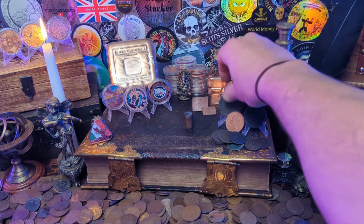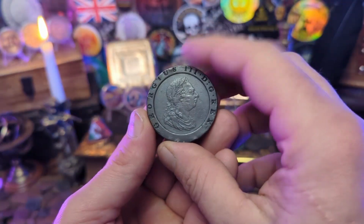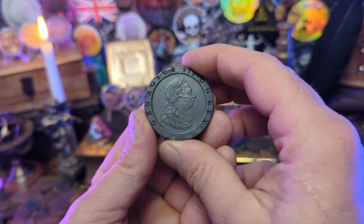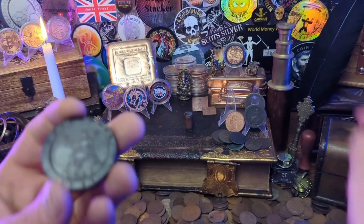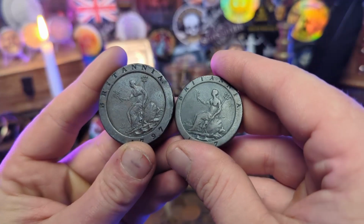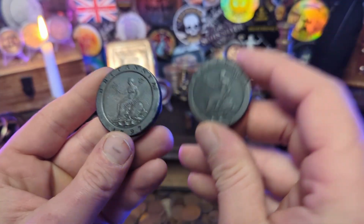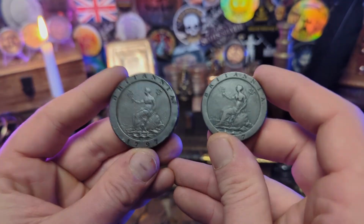Now, these right here are quite famous. Most people in the community will know what this is. They'll recognise it instantly as the 1797 cartwheel 2p piece. This is the 2p piece. There is also a 1p piece version, which is this one right here. As you can see, the 1p version is quite a bit smaller. It is quite considerably smaller than the 2p. That's because the 1p was minted in 1 ounce and the 2p was minted in 2 ounce.